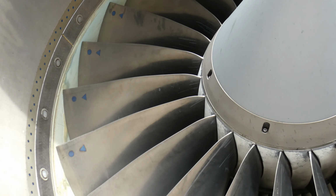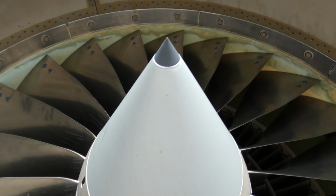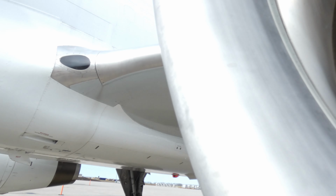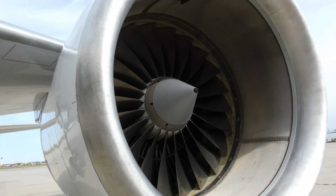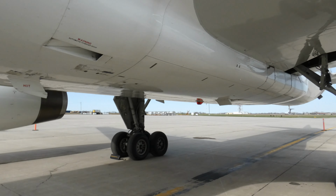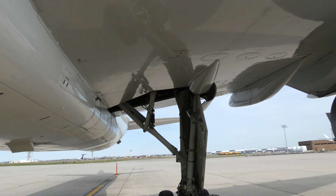So crazy how big this engine is. Like, look at all these fan blades. Little rubber tip for ice. Look at all that. It's a massive, massive engine. I say so myself. Remember last time I knocked my head on that thing right there. So I'll make sure not to do that one again.